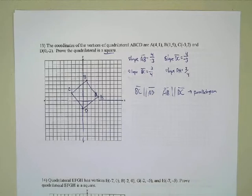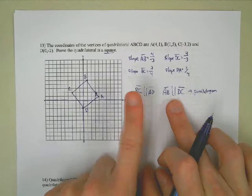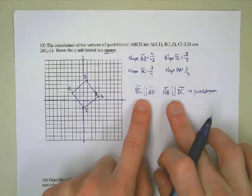All right, so I would say be very careful, make sure you count accurately, right? Yeah. Okay, so we're okay with this, though? BC is parallel to AD, AB is parallel to DC. Okay? Now, that makes it a parallelogram.